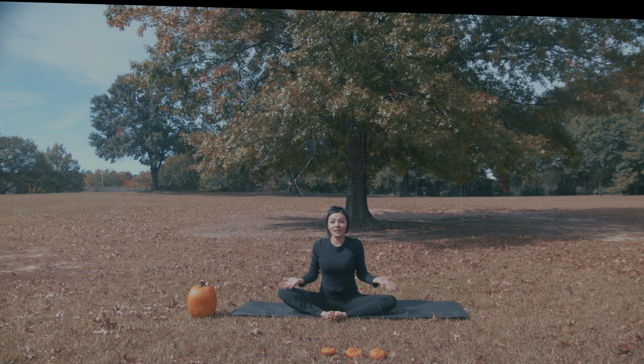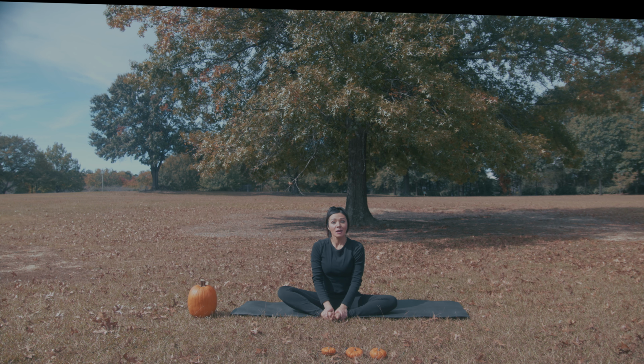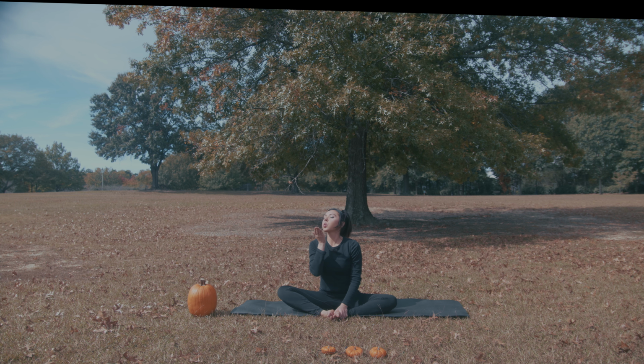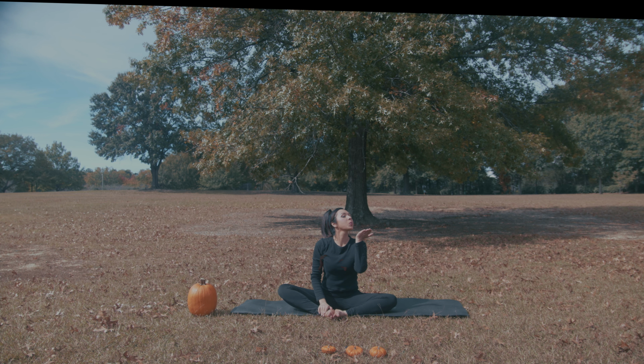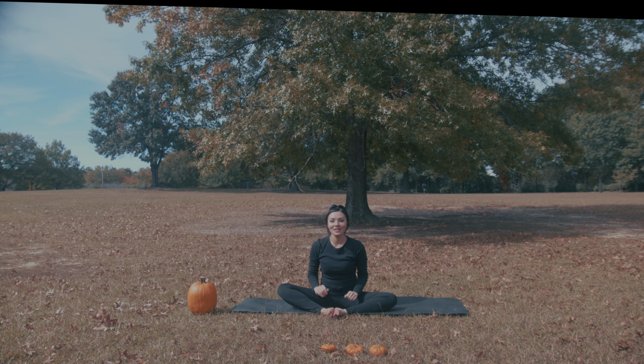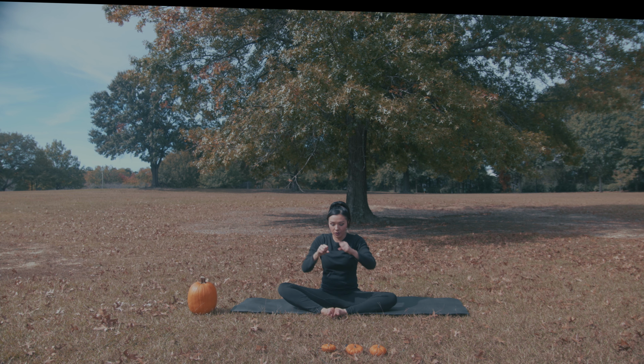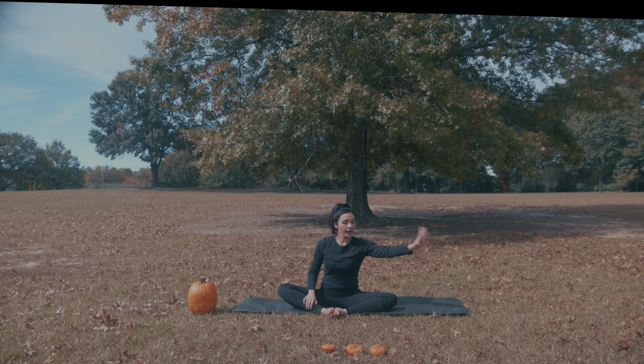Now let's think of a good spell we want to cast. Maybe a spell for peace, love, and happiness. So let's blow a kiss. And another kiss. Let's put our kisses in our witch's brew. And let's put a hug in our witch's brew. And let's sprinkle some kindness.